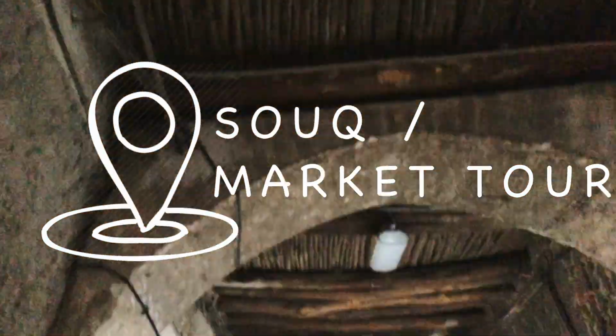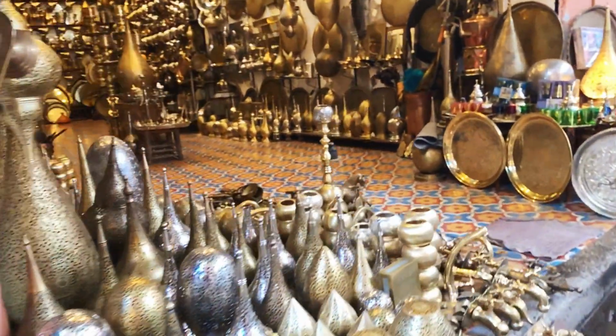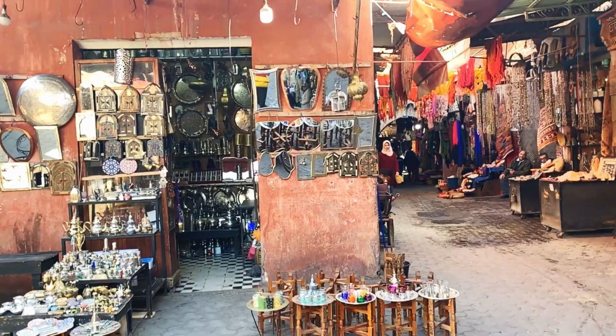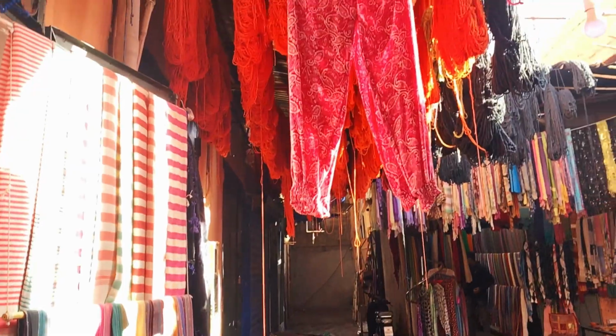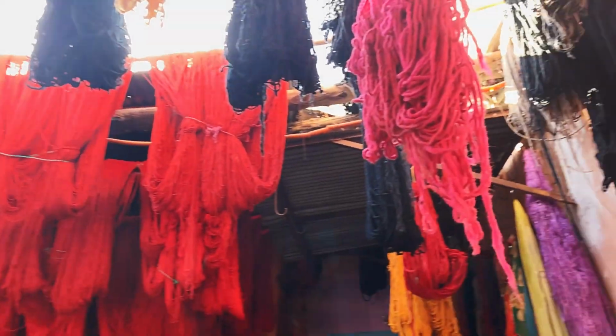It's better to get a guide that helps you bargain for things when you don't know how much things are worth. They show you the real markets, the Moroccan markets versus the tourist markets, and you can really differentiate the quality of the products from that.